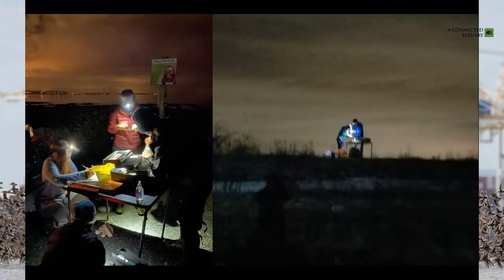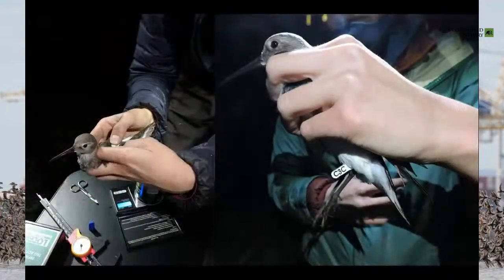We're working at night to set up nets out on the mudflats, and then capture dunlin, with someone always monitoring the net. As soon as a dunlin lands in the net, we're there to take it out immediately so that they're handled for the least amount of time possible to reduce stress to the birds. We take a number of standard measurements of wing length, bill length, and how much fat they're storing on their body. And then we also equip them with a little radio transmitter.